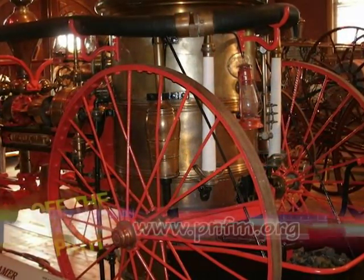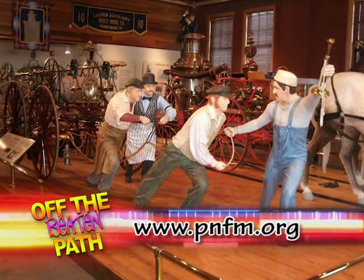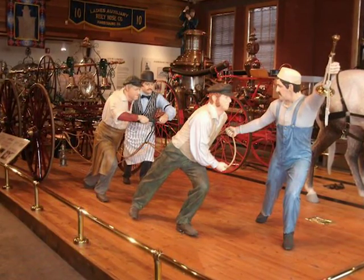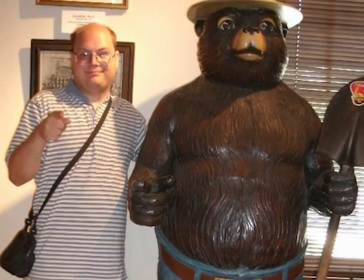For more information, contact www.pnfm.org, and if you've ever wanted to pay tribute to firefighters everywhere, then make like the carpenter, the railroad mechanic, and probably the candlestick maker too, and rush over to the Pennsylvania National Fire Museum. And in closing, remember, only you can prevent forest fires.